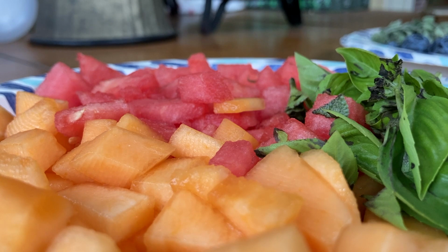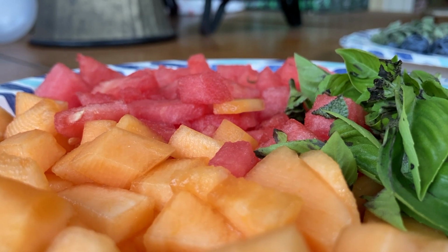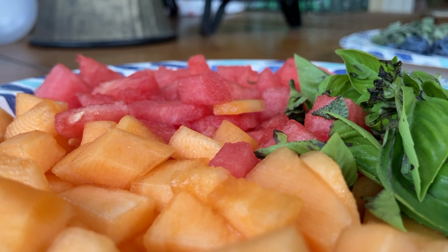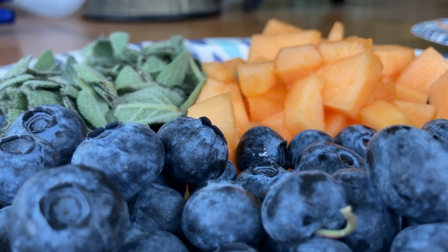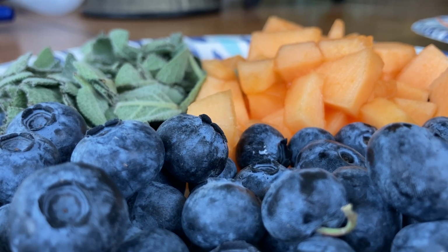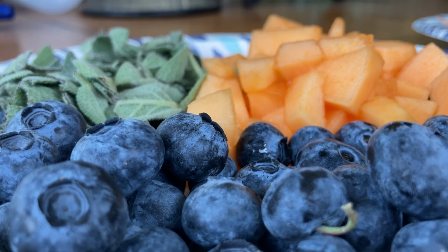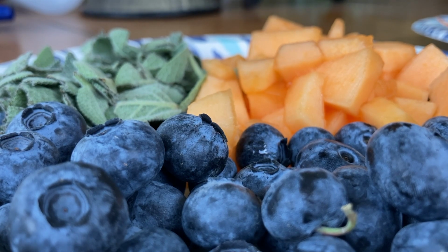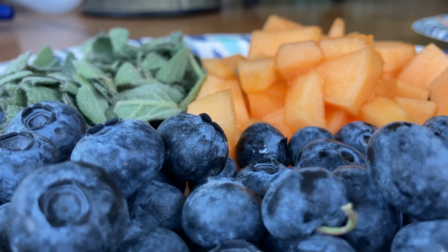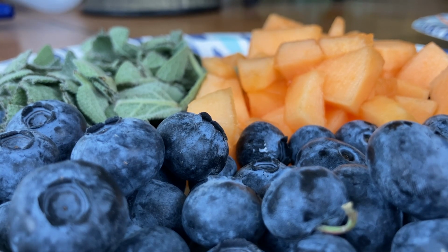Okay, so the first thing we have here is my cantaloupe, watermelon, and basil. Watermelon and cantaloupe are rich in vitamins and minerals, with very high water content, which will only help our chickens stay hydrated. And of course, basil is an excellent source of vitamin K. Our next plate consists of blueberries, cantaloupe, and sage. As mentioned before, cantaloupe has high water content and is rich in vitamins and minerals. Blueberries have plenty of vitamins and are rich in antioxidants. And I love incorporating sage because that is very healthy for your chickens and also is an excellent anti-inflammatory.